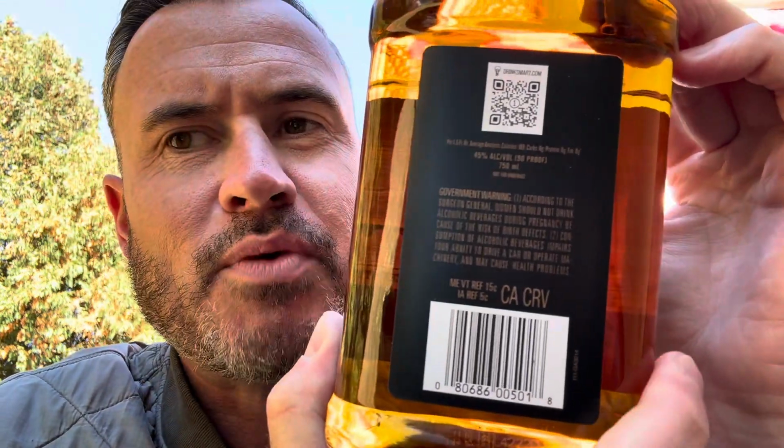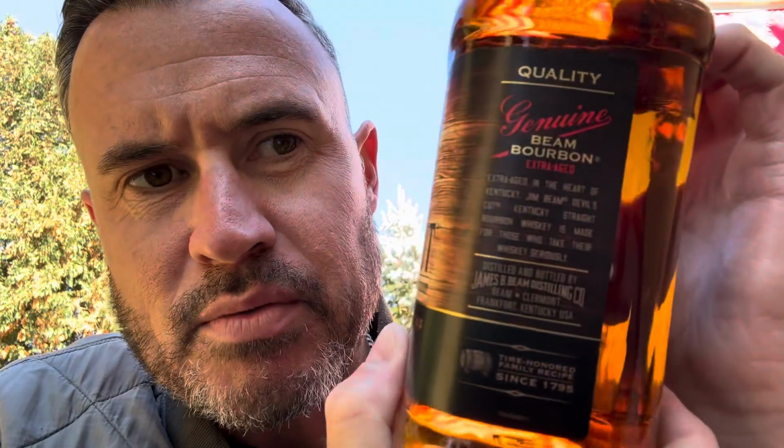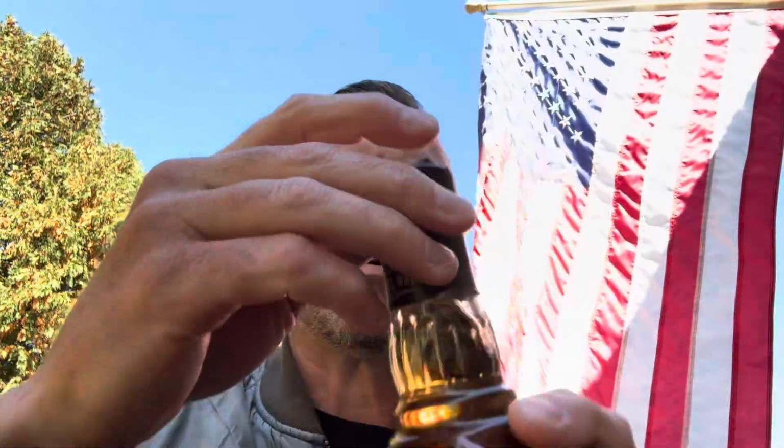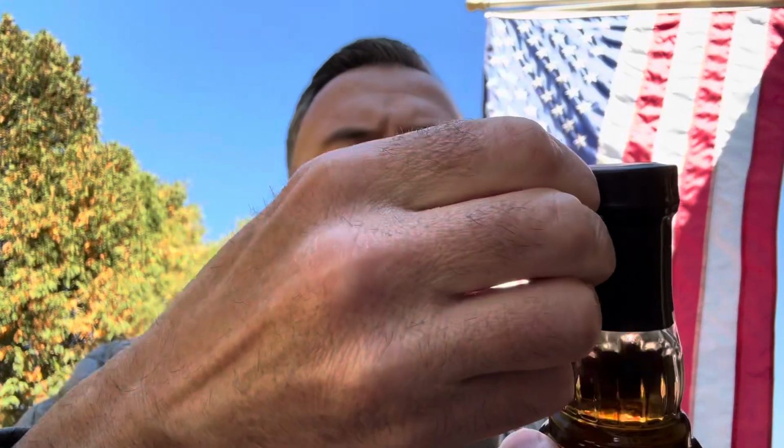This is 90 proof whiskey. It was about $25 in my local liquor store. All right, let's get it opened and in a glass. Just has one of those plastic tabs on the top here.